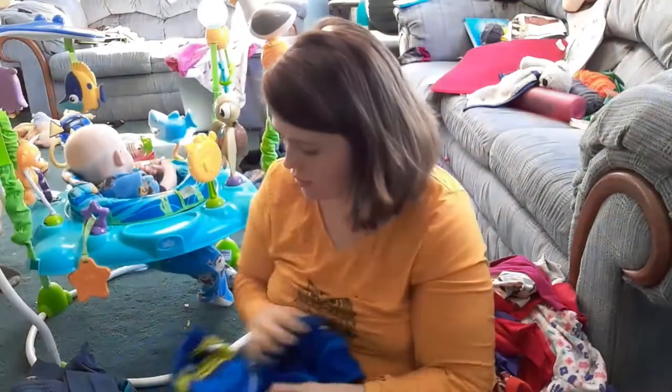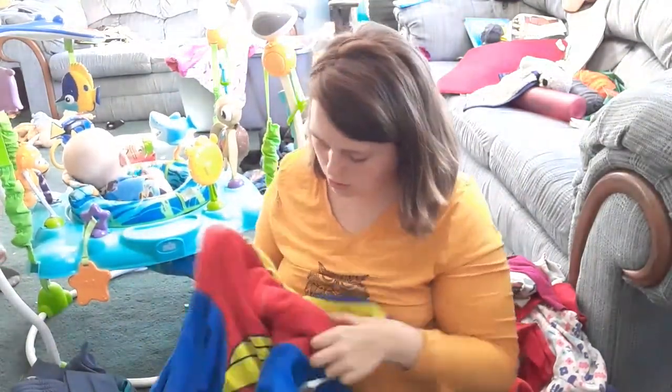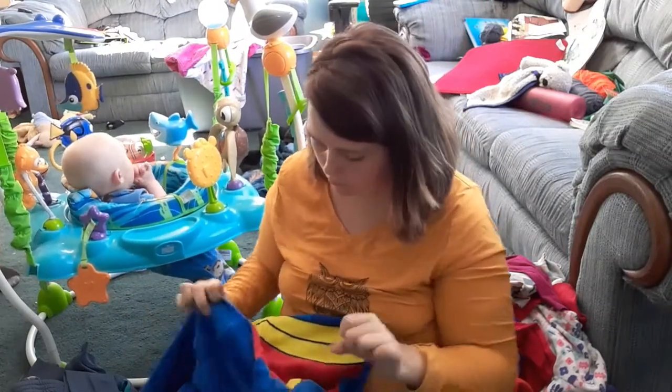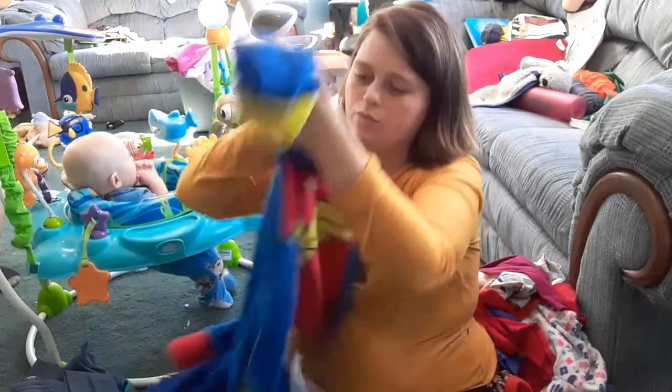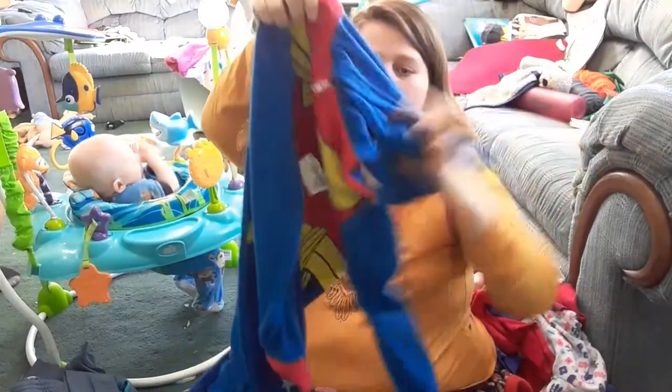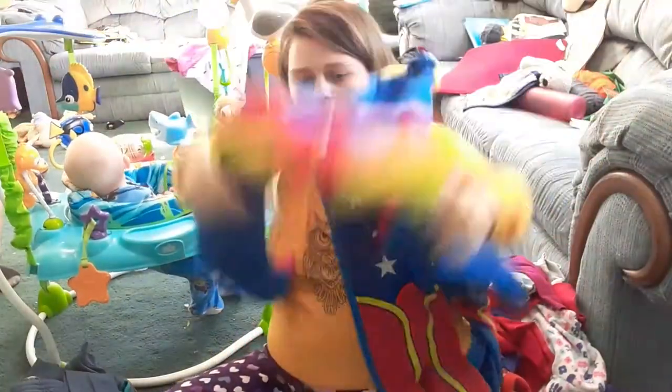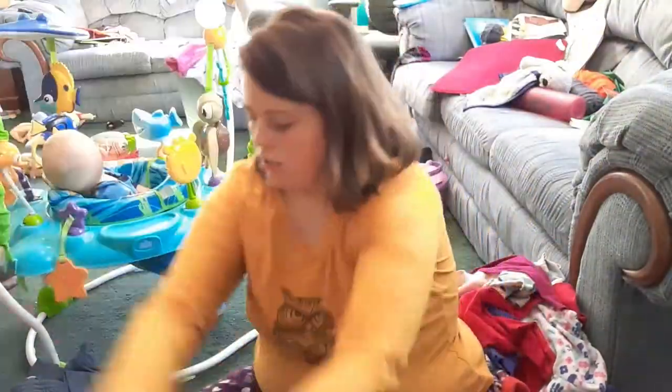Then he only got one set of PJs, because that's all they had. And I forgot to look at Walmart. But he got a Superman with the hood PJs. And he can grow into these too. That's the cool thing about them. They're just the size bigger.